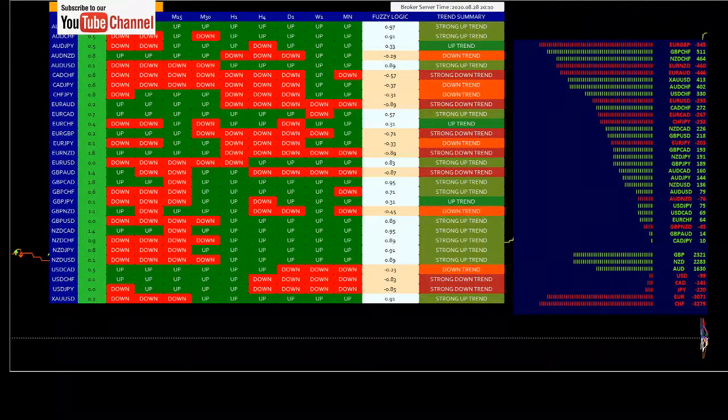Now if we go on the 1 hour on GU, it doesn't make too much sense on the 1 hour. It's too messy. We go on the 4 hour and we see that we're having a rejection, the same as on GJ.